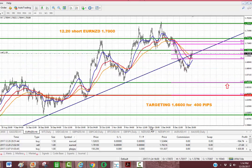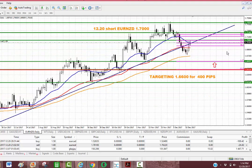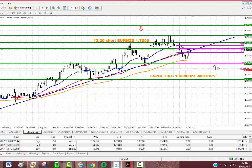So here we go. It's December 20th, 2017. We're shorting the Euro New Zealand at about 170, and we're going to be aiming for 166 for about 400 pips. So we'll keep an eye on this, and I'll keep you guys posted, and we'll see what happens. All right, thank you.